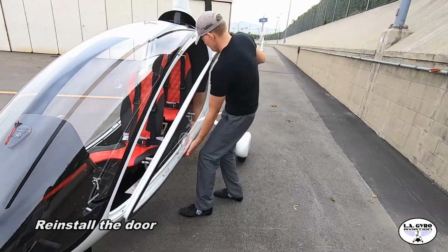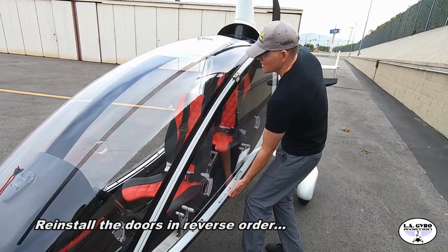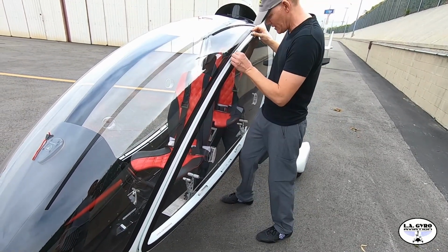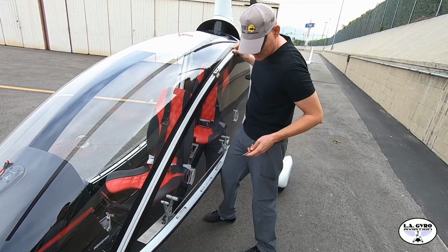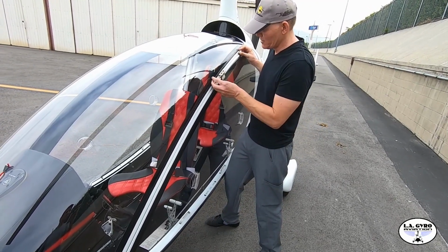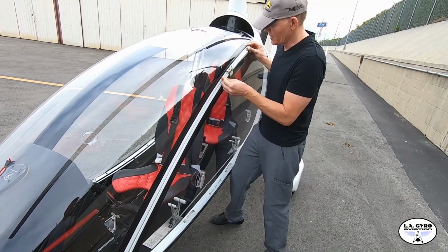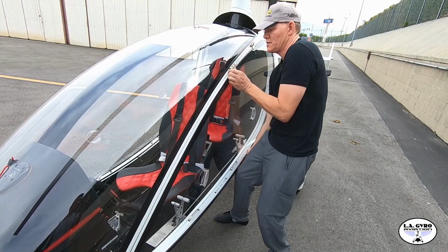Just going to simply set the door back in its frame, taking care to line up the hinges. So we want to make sure that those hinges are aligned, and then I'm just going to gently support the door with my knee. Got my pins ready, and my quick release pin is here. I'm going to depress the button here. Hopefully I'll get it to slide in. Sometimes you might have to just do little adjustments just to get it to go.